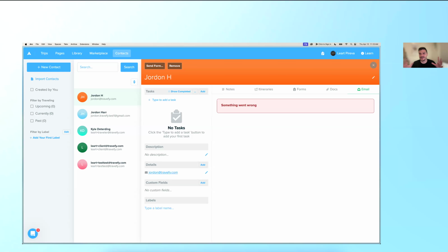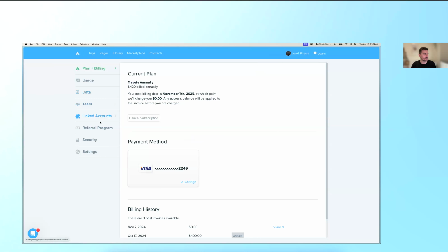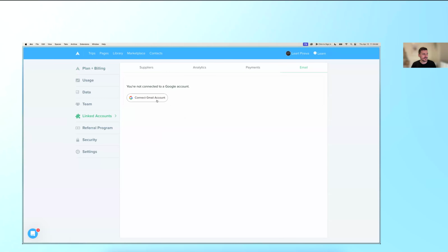Travefy is no longer linked to your Gmail account or your Microsoft, or I'm sorry, I'm pausing my screen share. Apologies. So you go into your account, and then linked accounts, jump up to email, and then there was a disconnect button there. But I'm going to go ahead and reconnect now, and hopefully that works.